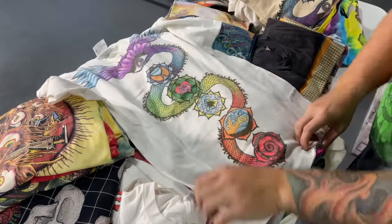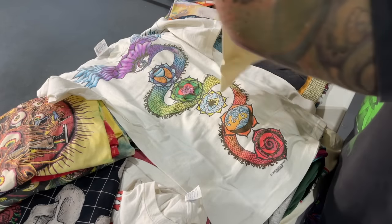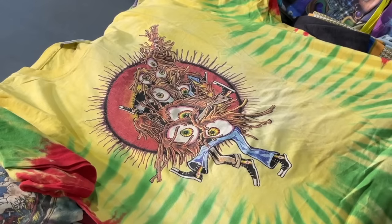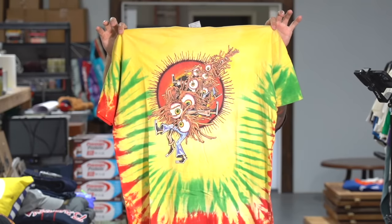Another one of those graphics. Oh, and another one of those graphics. I guess there's three of those. Size XL. What is happening there? Why are there so many eyeballs? And Converse shoes. What is that? It's like a Rasta tie-dye too.